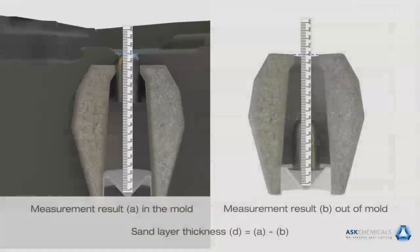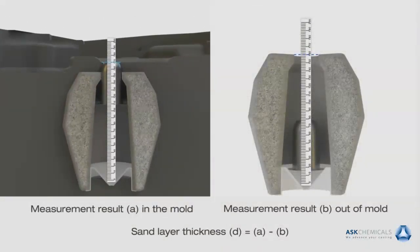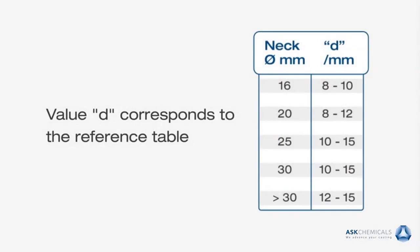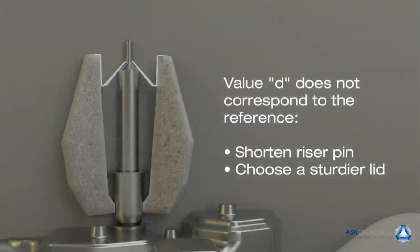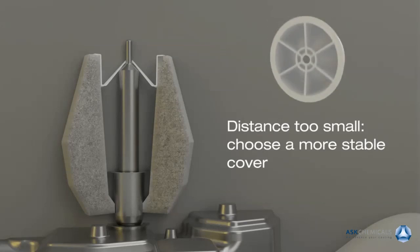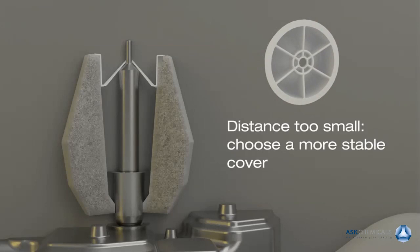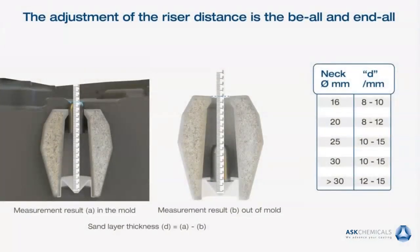The difference between the two measurements results in the sand layer thickness between riser and casting. This should correspond to the specifications in the reference table, depending on the riser neck diameter. If the distance is too large, the correct distance can be achieved by shortening the standard riser pins. A too small distance can be corrected by using risers with special reinforced covers. Correctly adjusted riser distances guarantee the perfect functioning of ExactCast Optima risers.